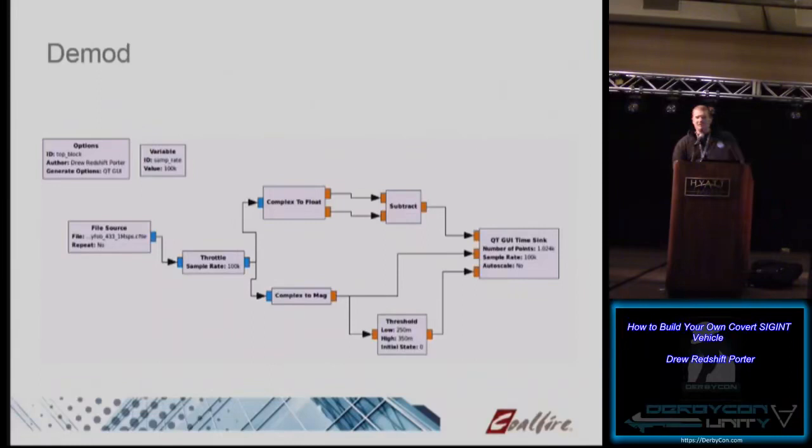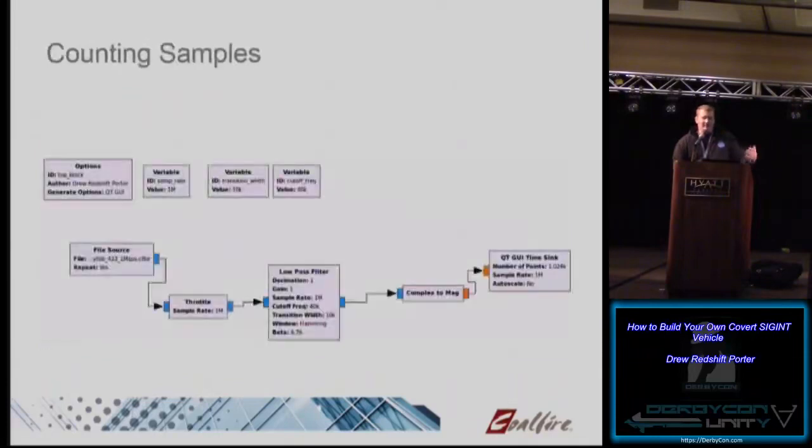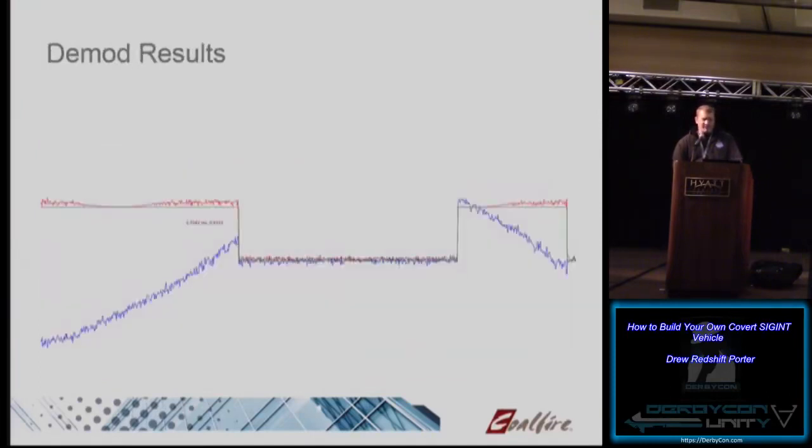Yes, complex to mag is also used when we want to do AM demodulation; instead of using the AM demodulator in GRC, you can use that. You do have to have all these extra items. You can't just have complex to mag and the threshold to the scope, because it's going to make your intelligence process a lot harder. Counting the samples, again, just introduce a low-pass filter. There was no real output for this. There is some type of visual output, but it's nothing interesting. Basically, it's just the red line by itself.